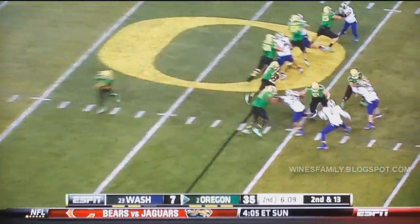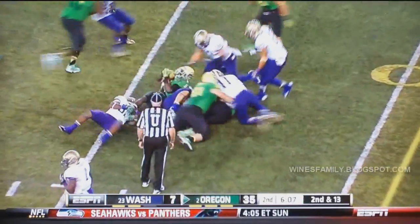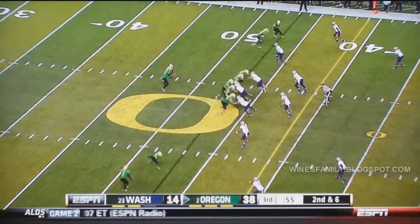That hurry up that bothers Nick Saban so much, apparently, we found out this week, right? They even wear their own defense down.